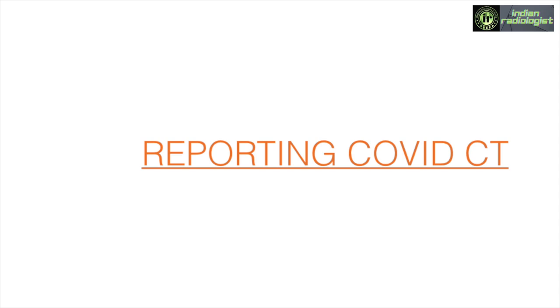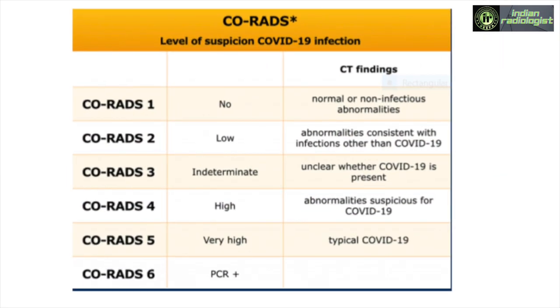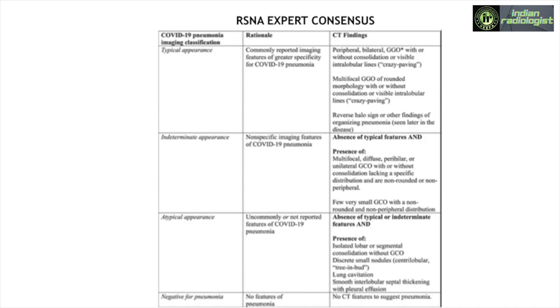Now, the Dutch Radiological Society has come up with the CORADS system, where we mention the level of suspicion of COVID-19 infection. It ranges from CORADS 1 to CORADS 5, where CORADS 1 would mean no suspicion at all and CORADS 5 would mean very high suspicion. Similarly, the RSNA expert consensus has also come up with a similar classification, where depending on the CT findings, they call it typical appearance, indeterminate appearance, atypical appearance, or negative for pneumonia appearance. Let's have a look at some of the examples.